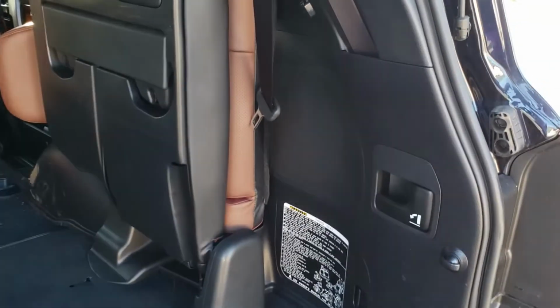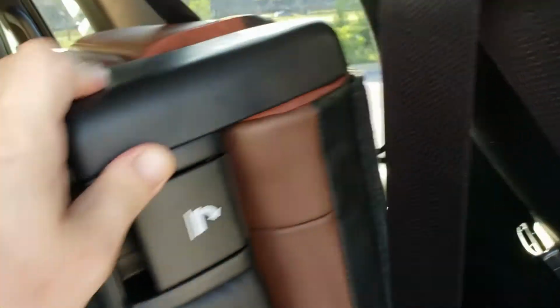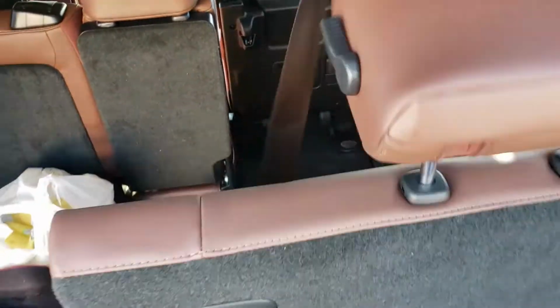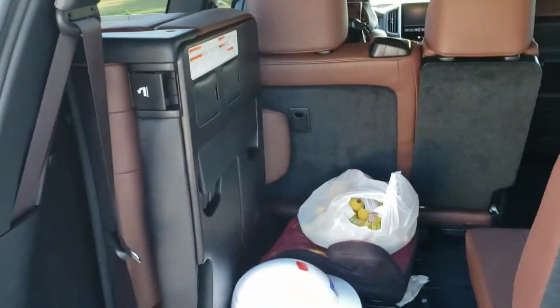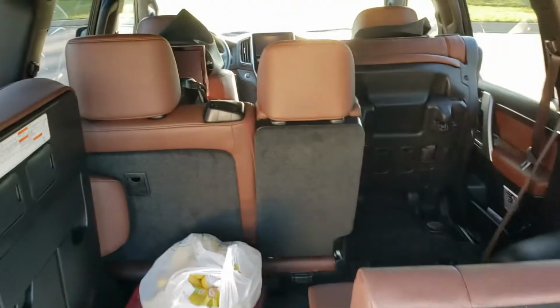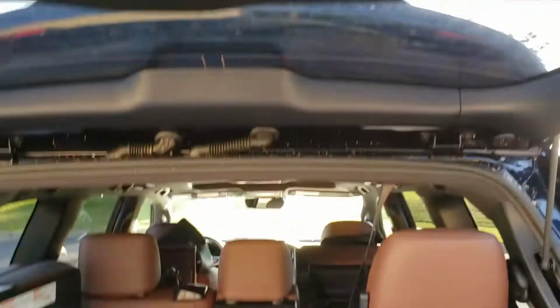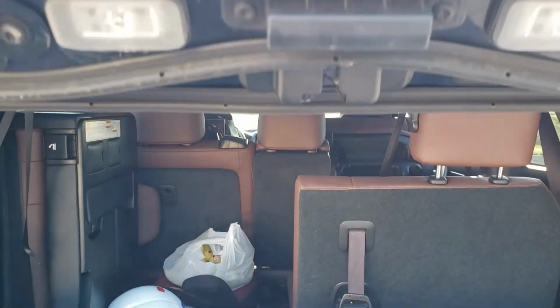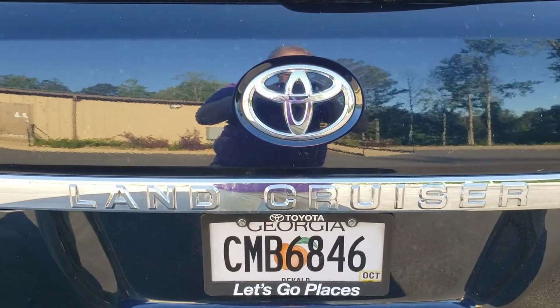And when you're ready to bring it back down, you start over here. That unlocks it. Bring it back down. Bring that part back up, and the head comes back up. And you do that with that one as well. And you got 3 across the back, 3 across the middle, 2 in the front. That's your 8-seater. Easy button puts it back down. That's your Land Cruiser. We've enjoyed it.